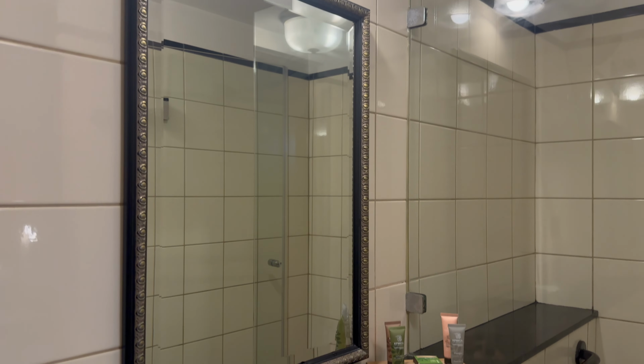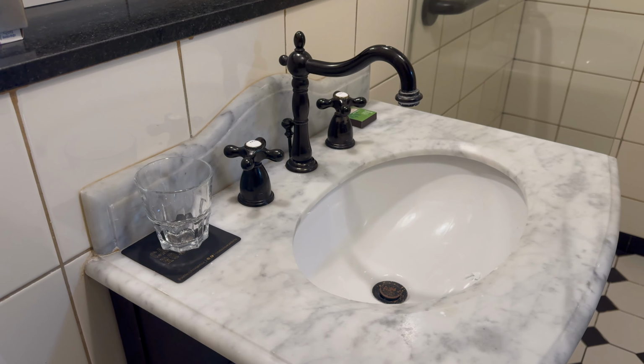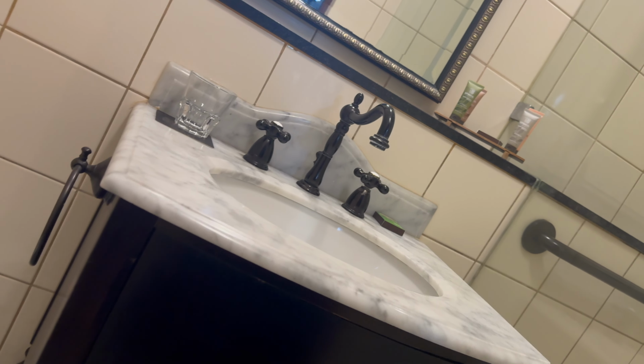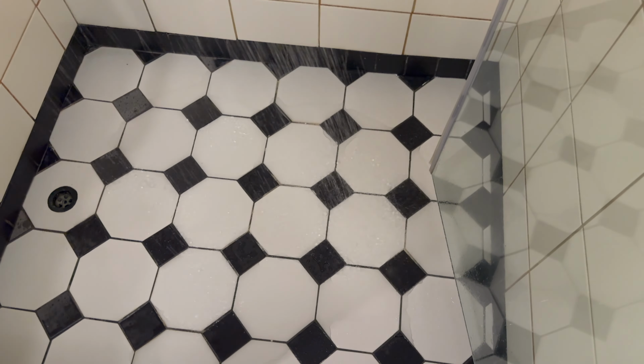A downside is the extra small bathroom vanity unit. Considering the size of the room and the fact this is a remodeling of an existing structure, I guess it's fine. Likewise, we have a vintage faucet. The shower is also fine. It has enough space for a proper bath, with amenities included.